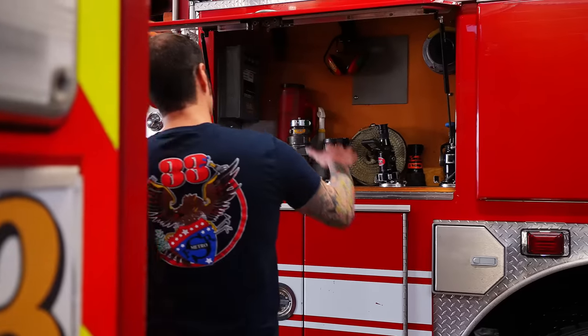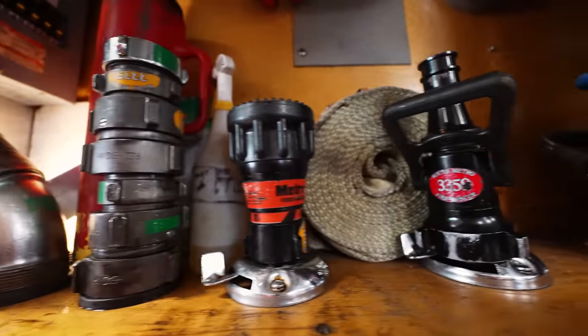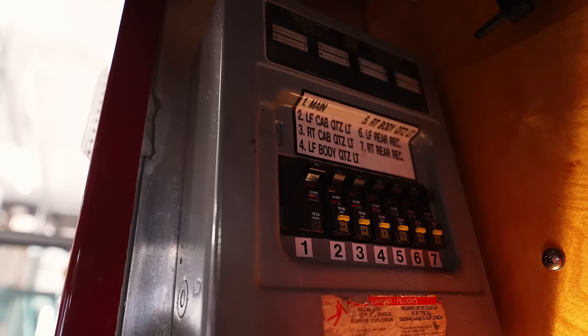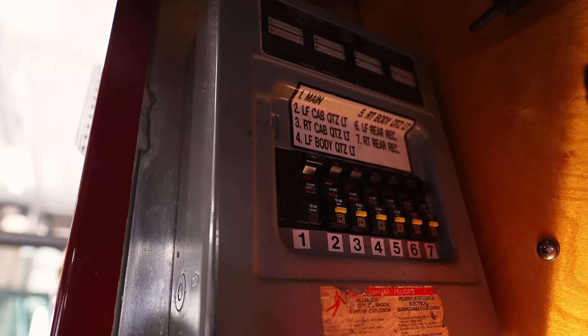So this is the engineer compartment. We have some other nozzles if we needed them. We have a couple of different adapters, road flares. And like I said, we have a generator. So you'll see over here, it's a Square D box, just like you would have at your house. The generator goes through that breaker box and then all the power will be sent to the other lights and outlets around the fire engine.